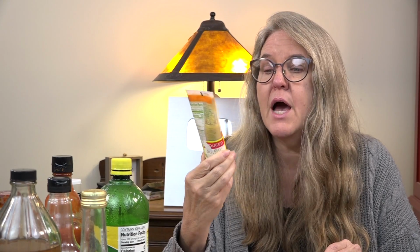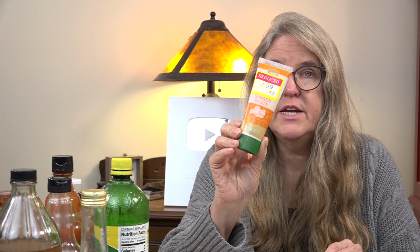Another way to get a lot of flavor is through garlic paste or ginger paste. Now you'll see I got this on clearance at Kroger for 99 cents.